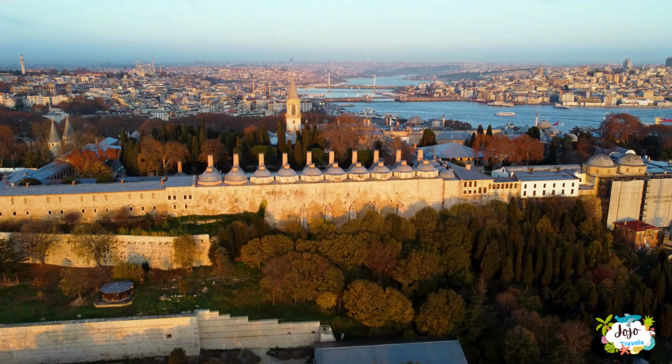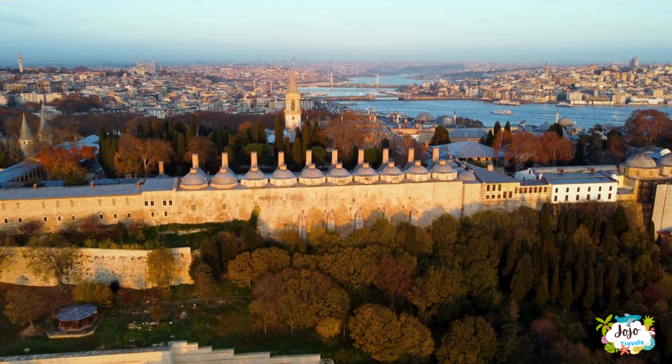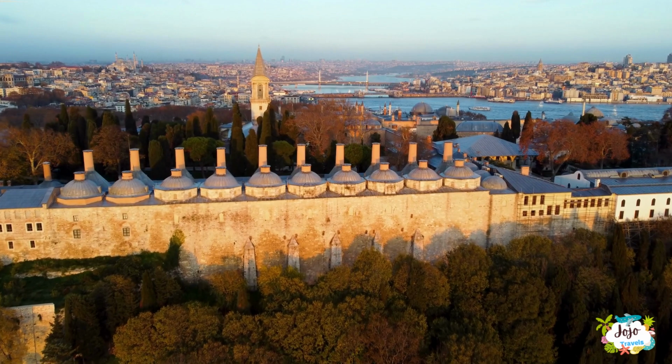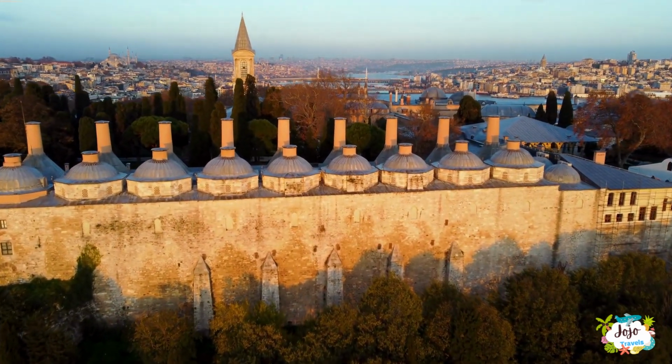After the fall of the Ottoman Empire in the 20th century, Topkapi Palace was converted into a museum comprising an extensive and imperial collection of rare books, manuscripts, illustrated volumes, the holy relics of the Prophet Muhammad, and initial copies of the Quran in its library.